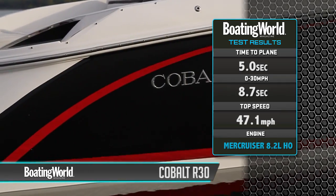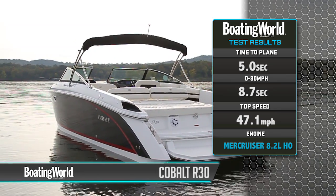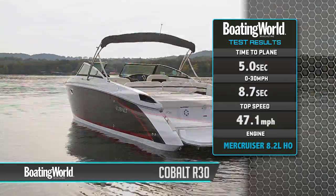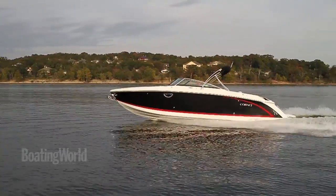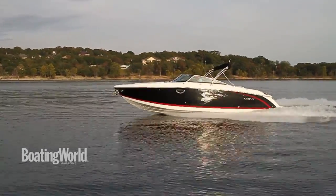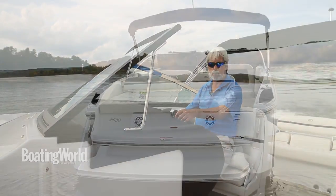On plane in 5 seconds flat, to 30 miles an hour in 8.7 seconds, and the top speed was 47.1 miles an hour, which is very respectable considering this is a 30-foot 8-inch boat with a 9-foot 6-inch beam, weighs 7,400 pounds. It's got that beautiful Cobalt ride. Let's head back to the dock and check out some of the features of this boat.